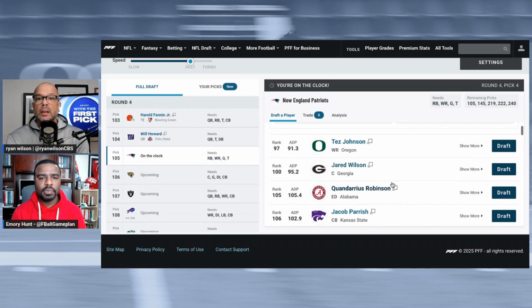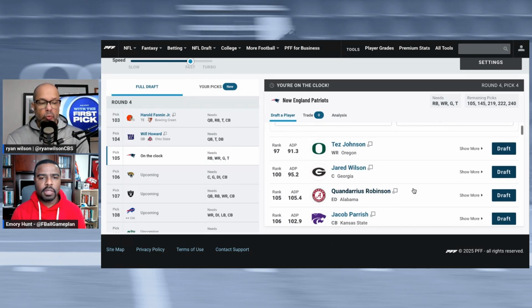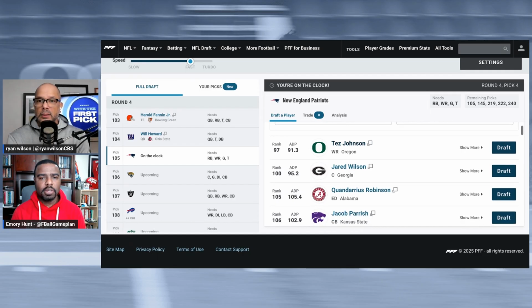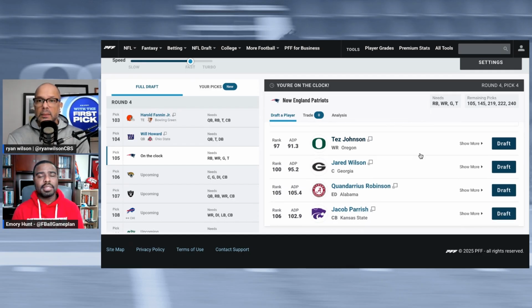Next up, pick 105 in the 4th round now. Let's go with Tez Johnson. Why not? Let's double up. Speedy, explosive, with the ball in his hands. I don't care if he's built like a Sour Punch Straw.